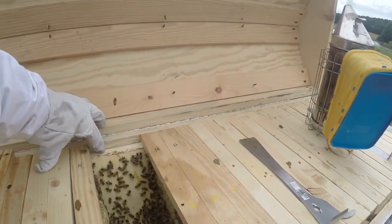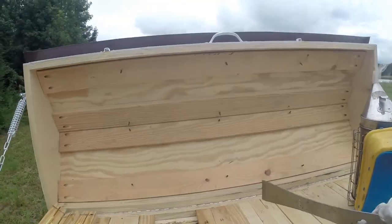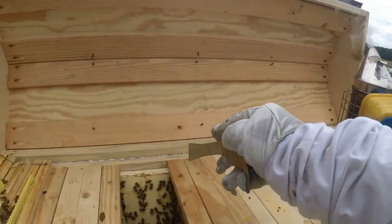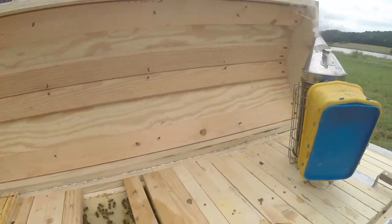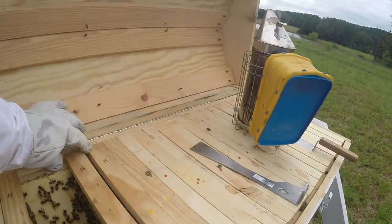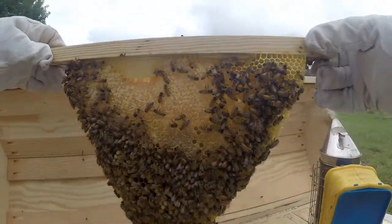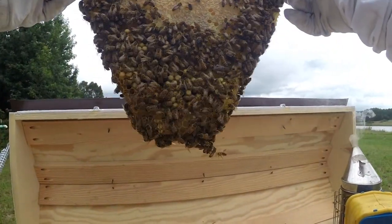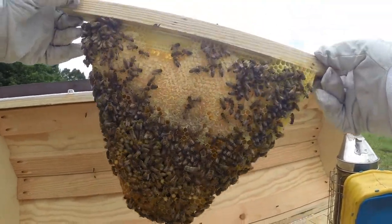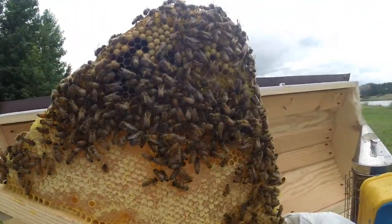And to be honest with you, I like the top bar hives because, to me, it just seems more natural. But I don't see how you get much honey from them. I mean, if they have to have a certain amount of honey, they... See, that's drone brood on the bottom of that one. Honey on the top. Same here.